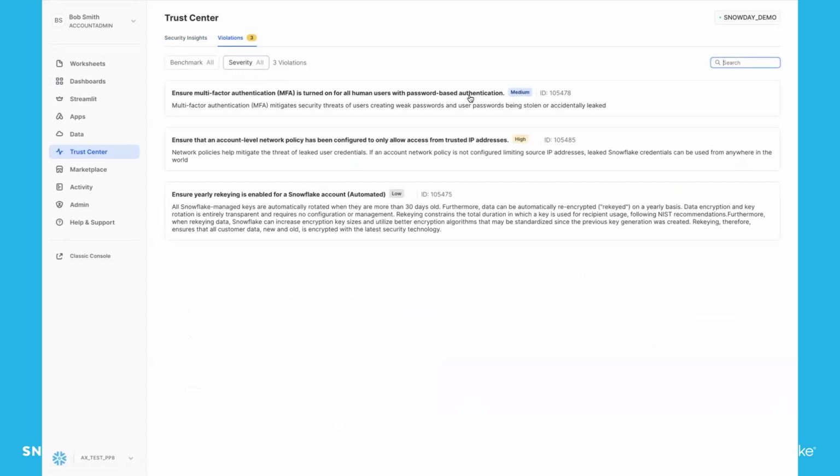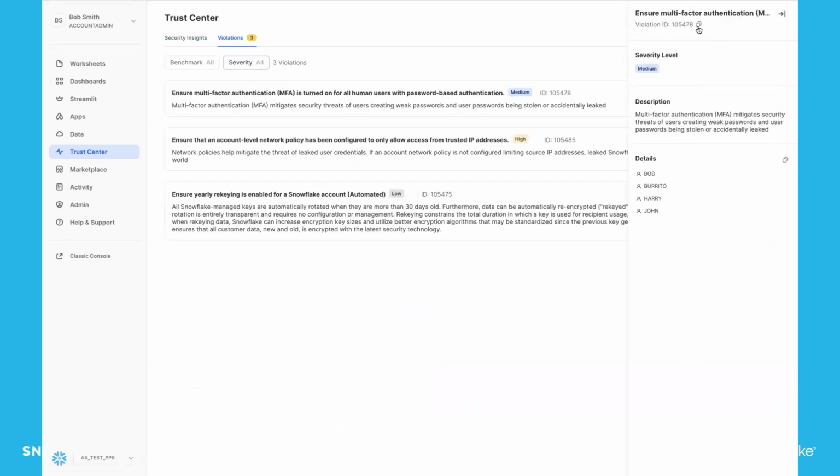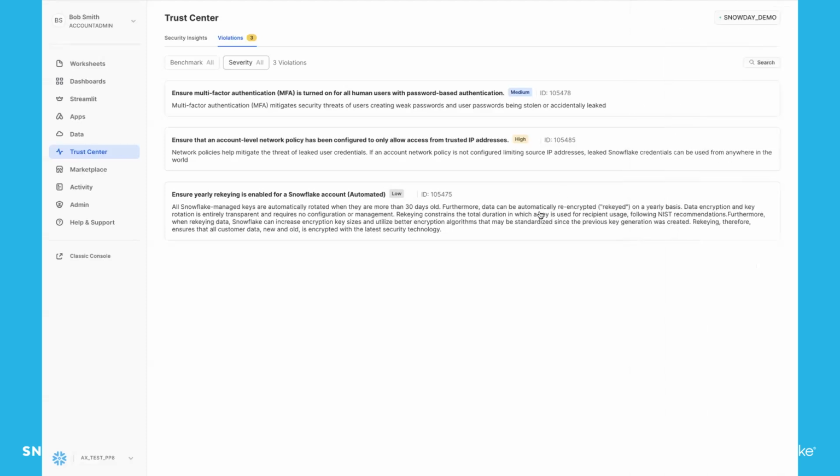And for each violation, if you click on it, it provides more details. One is the ID that you can share and track with your colleagues. If you have to, you can simply copy that. We talked about the severity level. There's a description of what this does and why it's important. In this case, for example, MFA is not turned on for certain users. And here you can quickly copy the list of users and do the follow-ups. And that really helps with having a single place to monitor all these violations and take actions if need be.